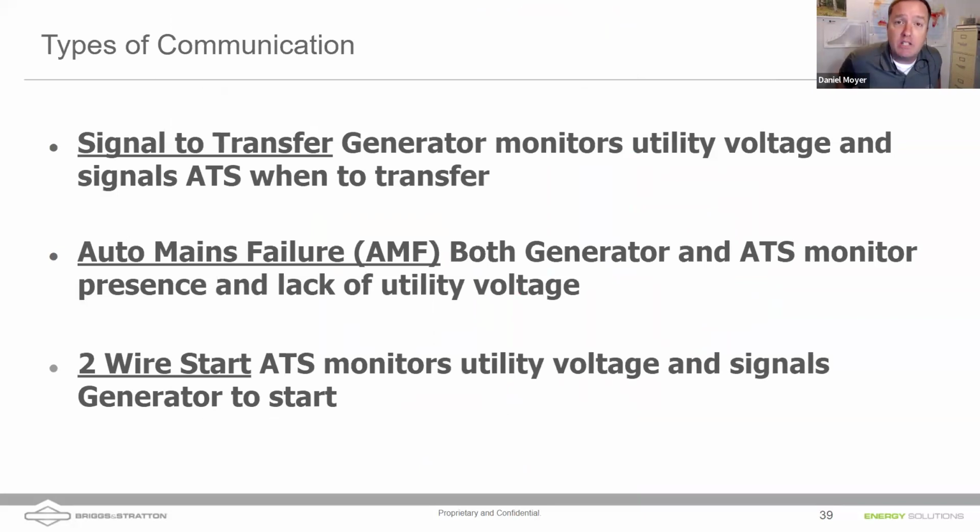How does a whole home transfer switch work? There are a couple of ways that we do this with generators. One is the signal to transfer. What this means is that the generator itself is monitoring mains. If the generator sees that the 240 volt from grid has gone down, it will send a signal to start. It'll send a signal to transfer on the automatic transfer switch. The automatic transfer switch will transfer, and then the generator will chug along and start running.